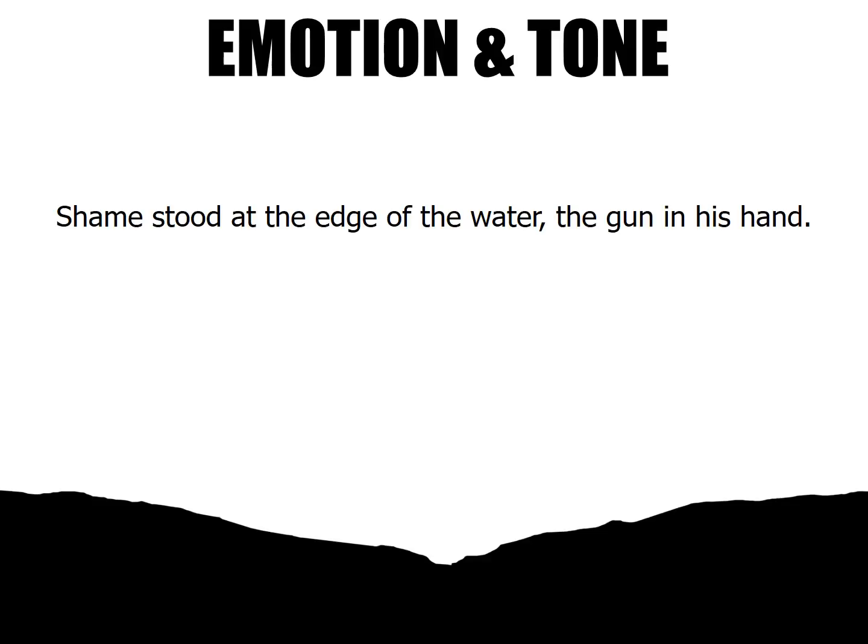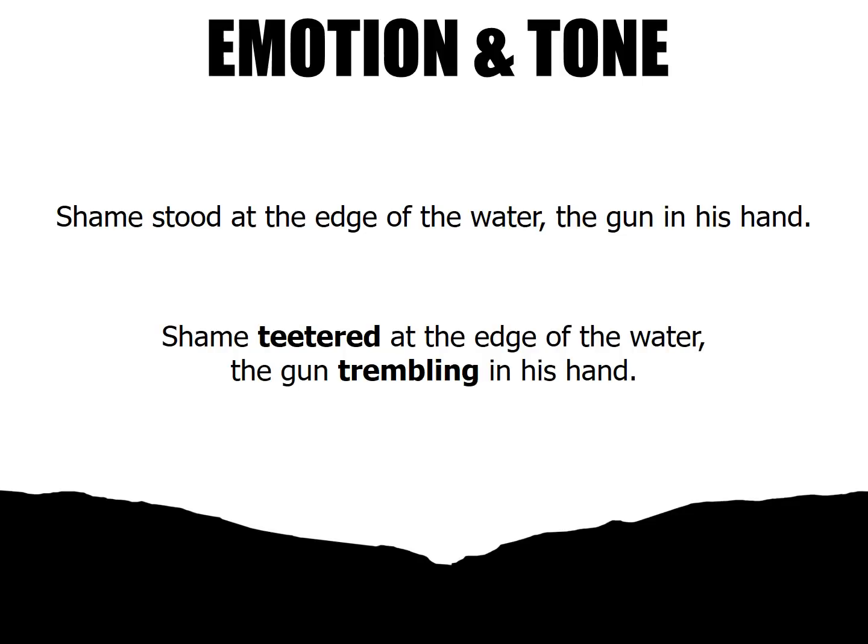You might, as you're reading through, think this sentence is just fine, but imagine for a moment what more it could achieve. Say perhaps we change those words to: Shame teetered at the edge of the water, the gun trembling in his hand. What images or feelings does this evoke? For me, it makes me feel like perhaps he just used it and he's run away, and since he's teetering and the gun is trembling, he's shocked, he's feeling remorse perhaps, or he just can't believe that this thing happened, and it really adds a lot more tension to the scene.